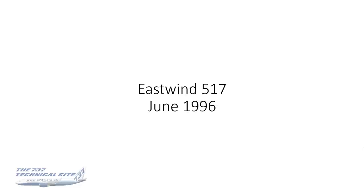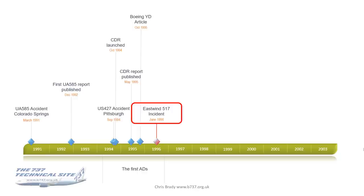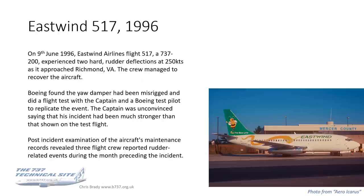Then came Eastwind 517 in June 96. So it was about 2 years after Pittsburgh. On the 9th of June 96, Eastwind 517, which was a 737-200, experienced two hard rudder deflections at 250 knots as it was approaching Richmond. The crew managed to recover the aircraft.